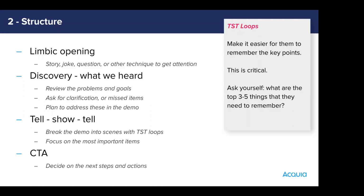The tell, show, tell. This is a really, really important part. And actually, this defines the main body of the demo. Once we get into the demo, we're actually doing these tell, show, tell loops. A tell, show, tell loop is what it sounds like. You tell someone what you're going to show them, you show that to them, and then you tell them what you showed them. And remember, this goes back to this idea of human psychology.